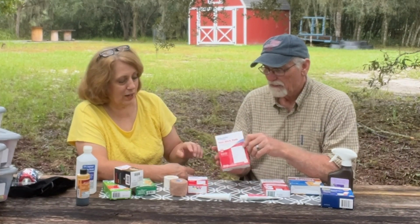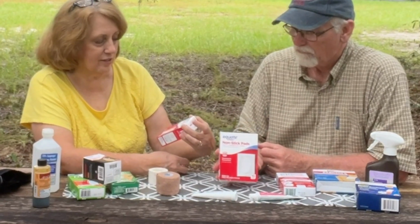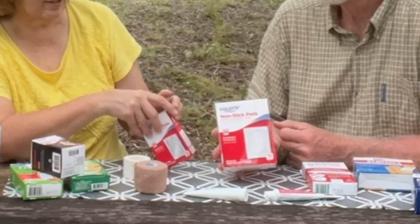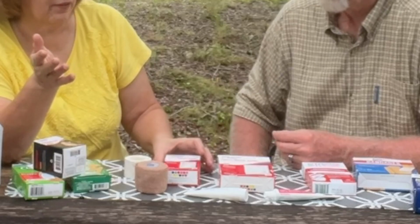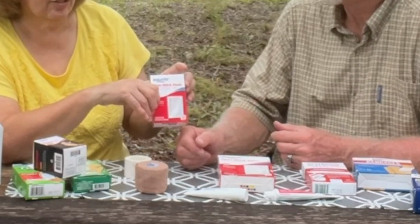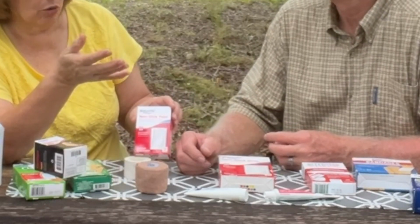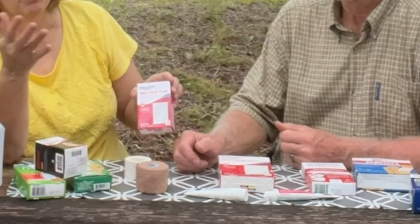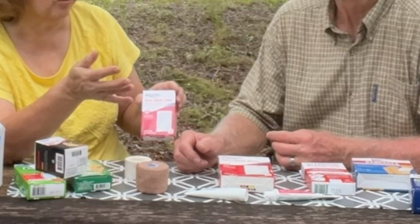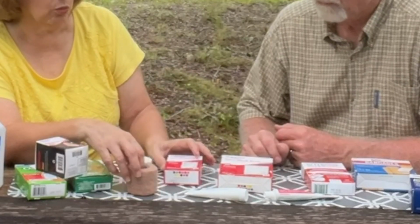And then we have available here two sizes right now of these non-stick gauze pads, and we have refreshed our supply and doubled up on it because they have been just wonderful to have on hand. The thing about these is the non-stick factor. When you have to change out your dressing, it doesn't stick to the skin and you don't pull off the scab that has just formed and get it bleeding again. So these have been great, and to have those on hand was wonderful.